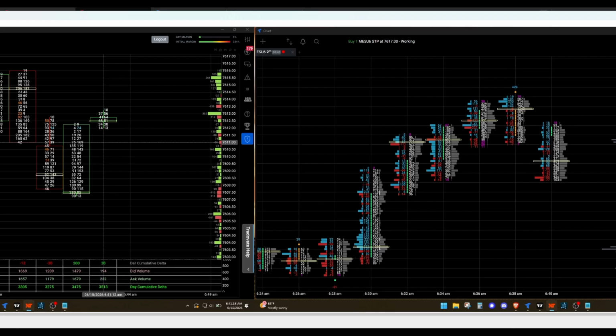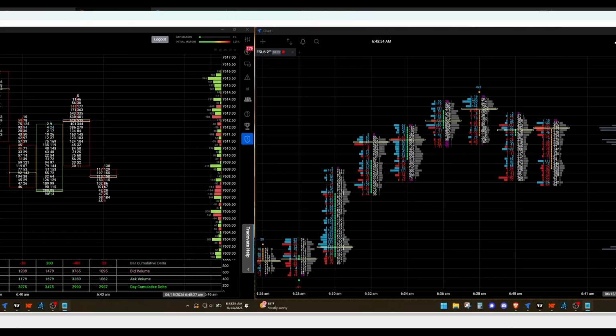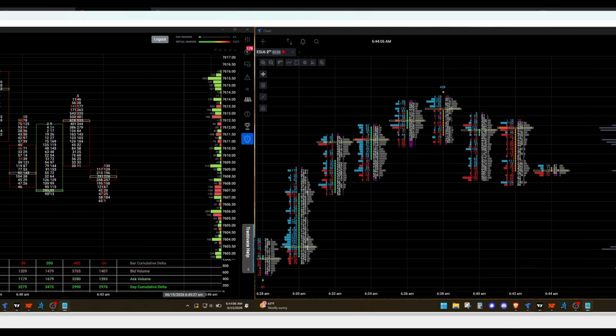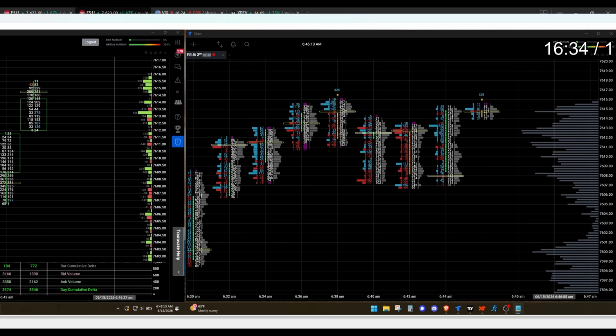It did hit 76.11 and 3/4 eventually, and it actually does reject a bit, but at the same level here at around 76.08 or so. It gets supported again, and this rallies up to stop me out.